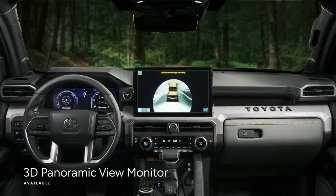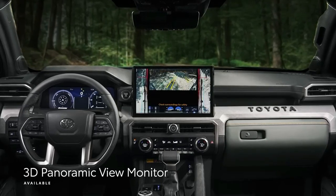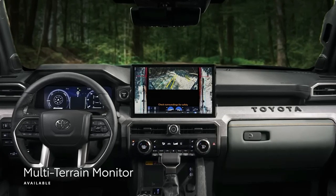And when it comes to driving convenience, Tacoma can be equipped with Toyota's first 3D panoramic view monitor, as well as multi-terrain monitor to help... One thing I hope they keep is the view that shows under the truck when you're driving. It takes a picture of the front when you're rolling forward, and it uses that picture underneath your truck. So I hope they keep that. That was a really nice feature. Navigate potential hazards and obstacles.